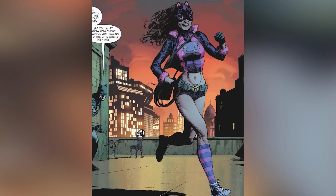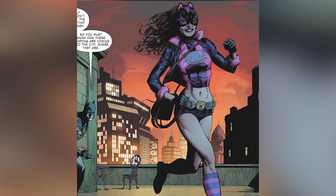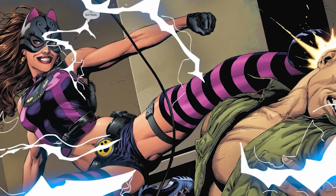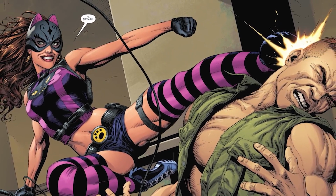Here we see Catwoman donning a purple crop top and hot pants with striped thigh-high socks. She still sports a purple color motif at least though, so that helps with the recognition. Also, she has a paw print belt buckle and a cat mask, a literal cat mask, and she's got a cat on her shirt. Still, this look and redesign for the character is definitely very different. Very unique, I would say.